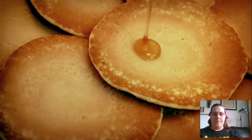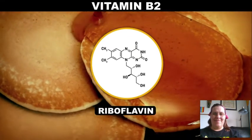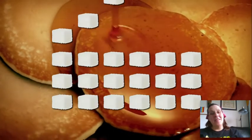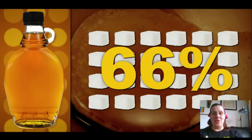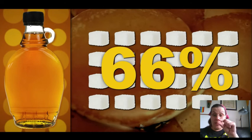Maple syrup even contains a decent amount of riboflavin, aka vitamin B2, but the main ingredient is still sugar. Yeah, so it's really not that great for you as a general rule. Keep in mind while you're guzzling. So during the experiment this week, a little bit goes a long way.